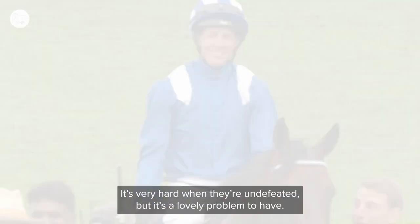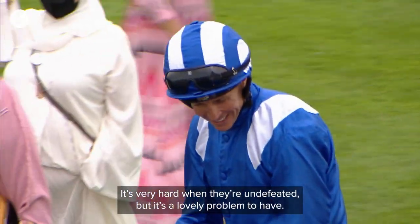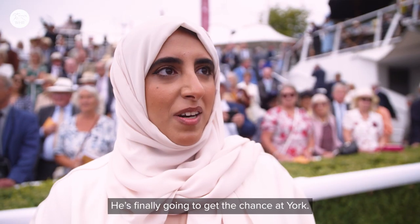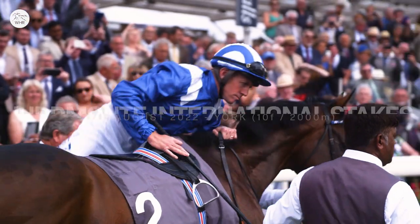It's very hard when they're undefeated, but it's a lovely problem to have. He's going to a mile and a quarter. He's stepping up. He's finally going to get the chance in York.